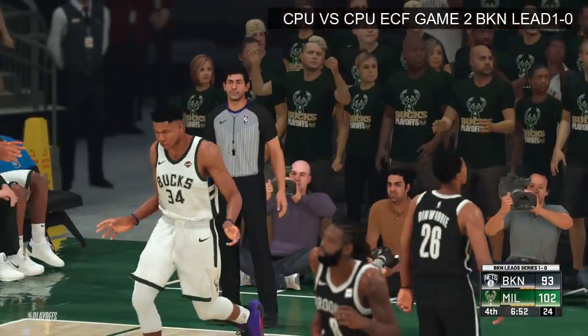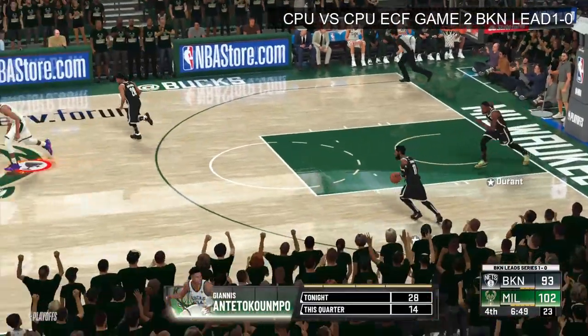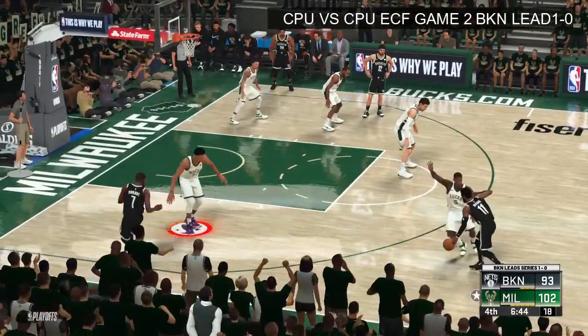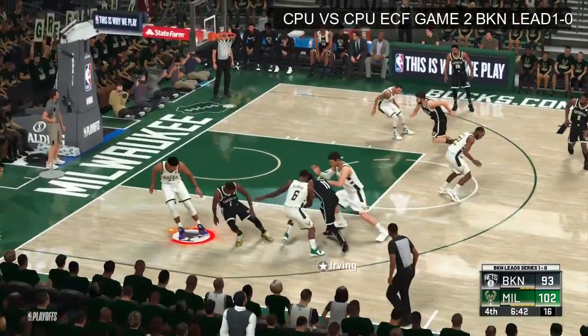And the dunk by Giannis. And it's easy to see by Antetokounmpo's performance tonight he can flat out dominate games at times. Irving double team.